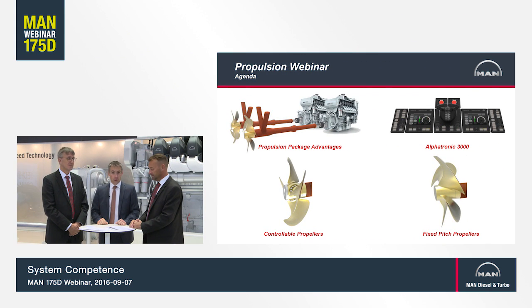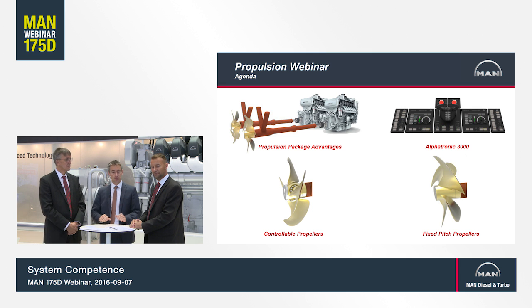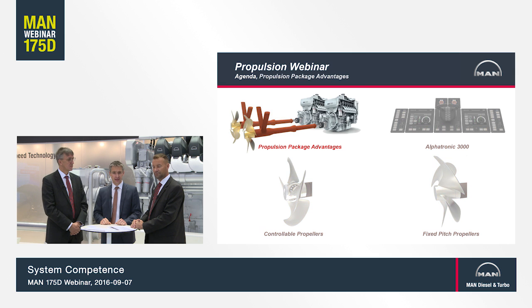Today we have 4 agenda topics which we would love to present to you. This is, on the one hand, the complete propulsion package, advantages for it, also references for it. Then we have a deep dive by Carsten into the CPP and FPP topic, and we will conclude with the Alphatronic. So let's tackle the first one, the propulsion system.